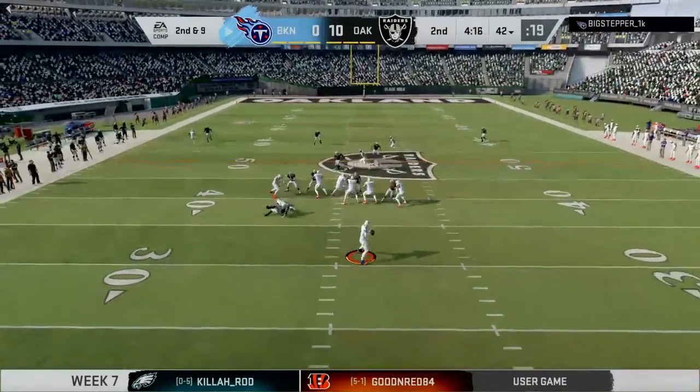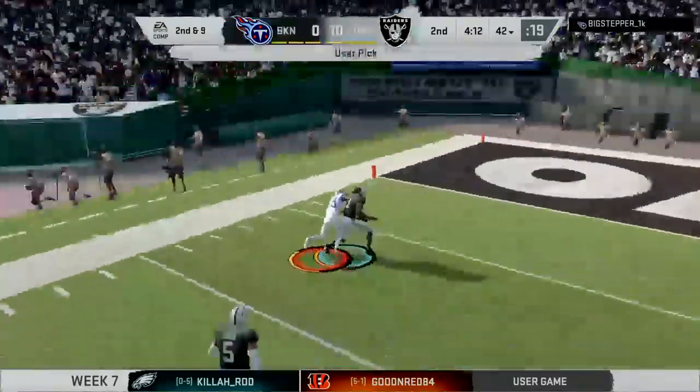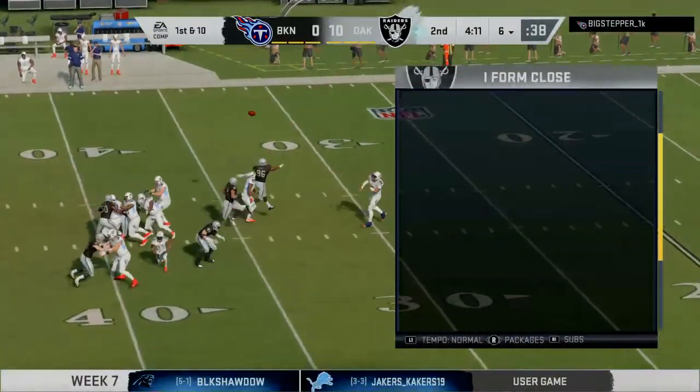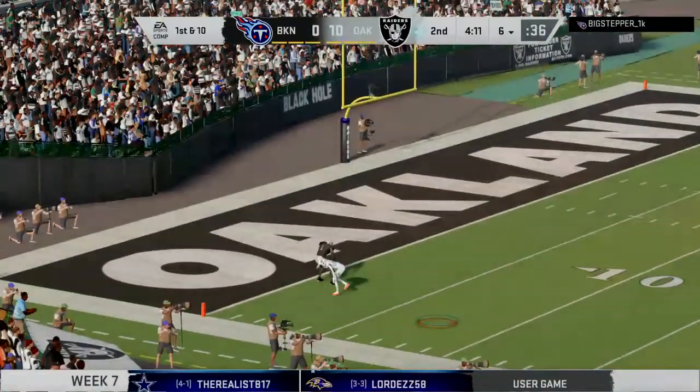On 2nd and 9, Jackson. He's going to sling this deep downfield. And for the 3rd time here in this half, it's intercepted. Picked off down near the 5. And a big turnover there as his guys will get the football back.